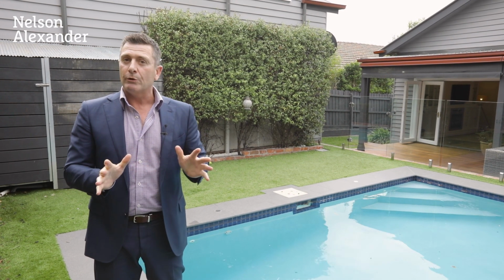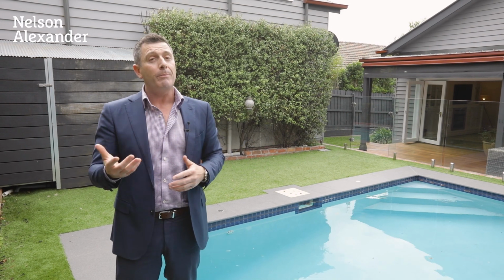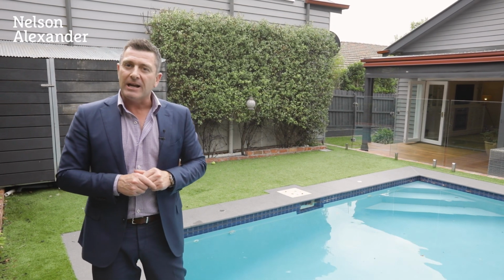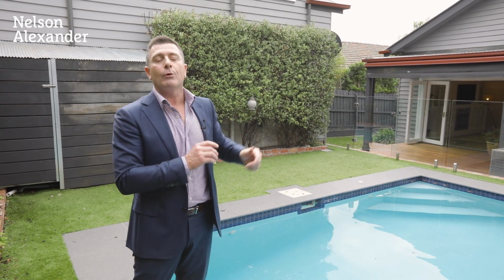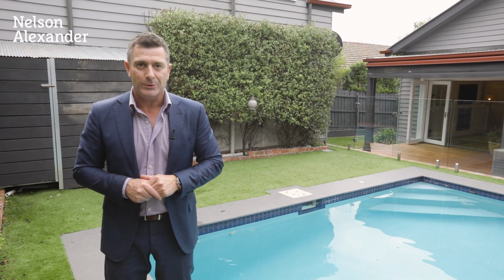Location's brilliant, close to all your amenities, whether it's Essendon North Village, Keilor Road, DFO, High Points, the shopping, you got that covered. Great access to the freeway, whether you're out to the airport or into the CBD. Surrounded by the area's best private and also public schools.